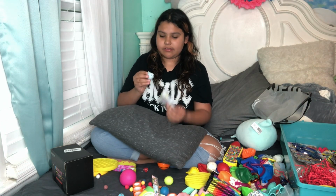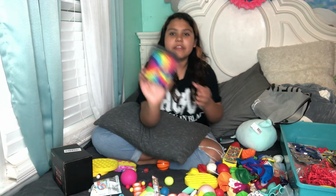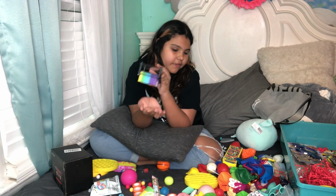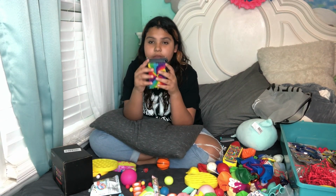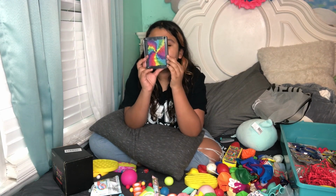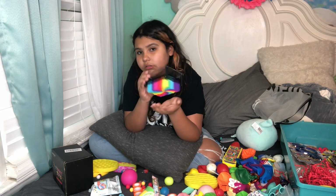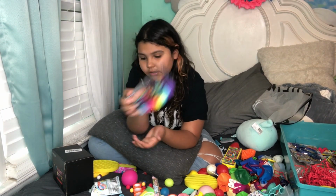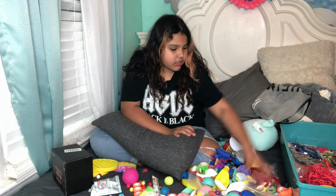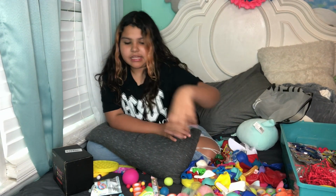Here's a good one. And then we have this I got from Target as well. Most of my fidgets are from Amazon and Target. This is from Target. There's marbles, there's dice, there's these little rubber band thingies.